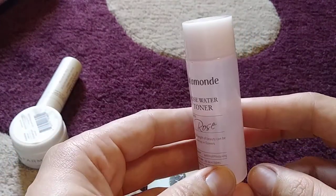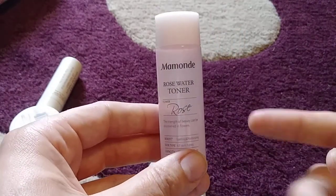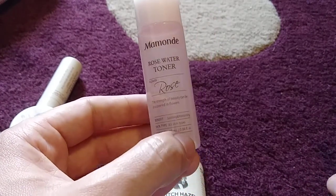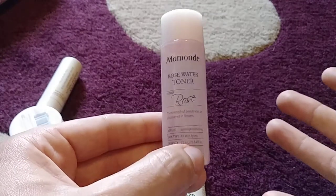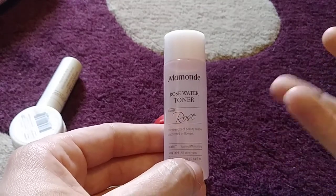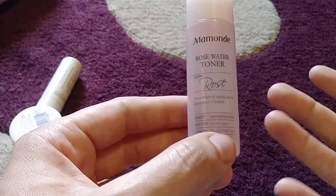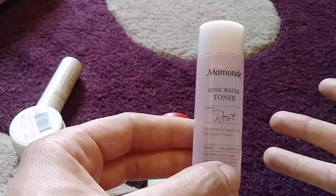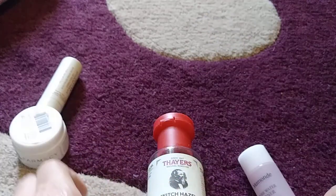What I do with this is I put it in a little spray bottle and then use it as a face mist. I didn't used to use face mist because I thought they just don't do anything, and maybe they don't, but they feel good and they kind of feel luxuriating. Just to spray something on your face that feels good. It just makes me feel good. So that's what I did with this.